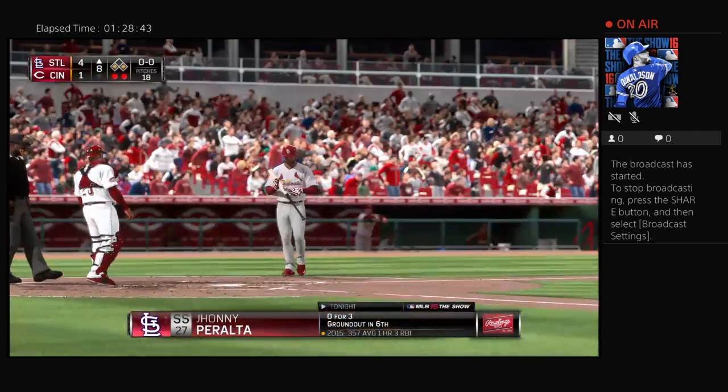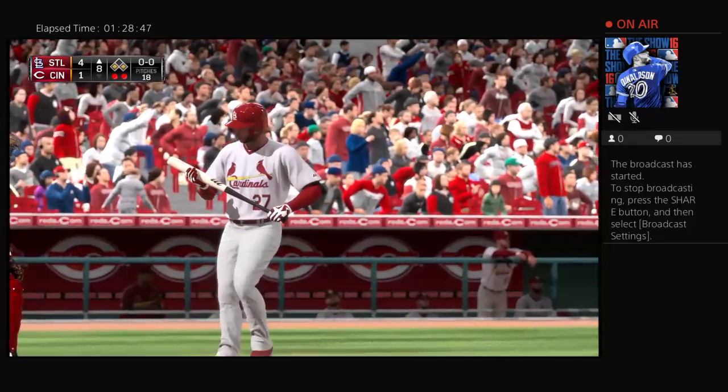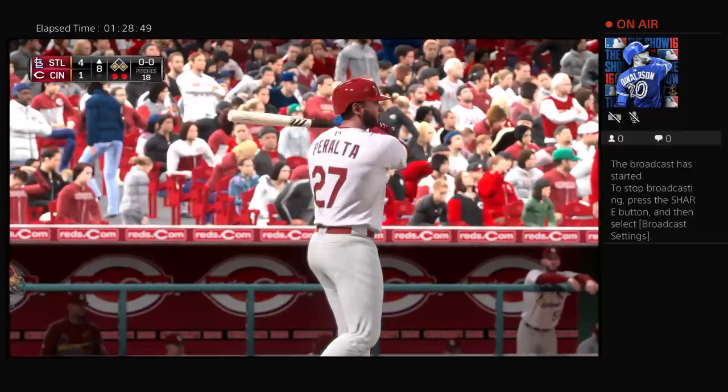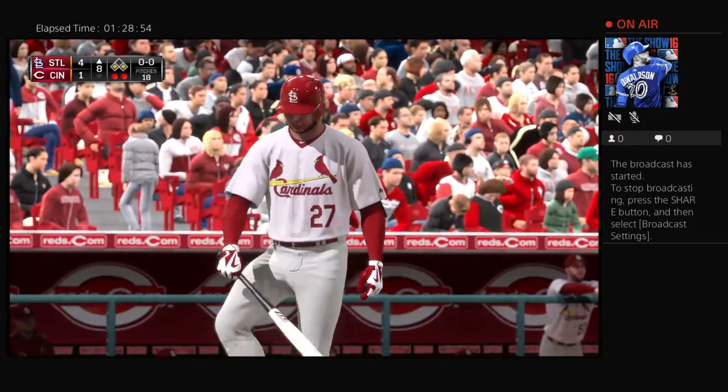Johnny Peralta will step in now in a big spot here in a game as close as this one. And a chance at redemption, too, because he hasn't done much through his first 3 plate appearances, but he can make up for all of that with a base hit right here.